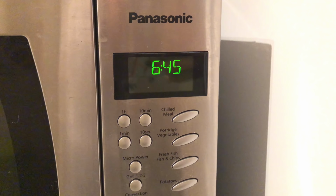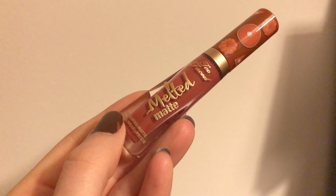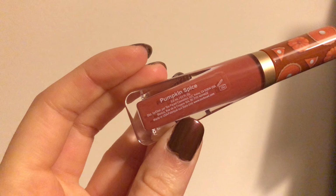Yes. And by this point, it's about 6:45 and I've got to pack up all my stuff. And oh yeah, this is when I put on my lipstick, and I wanted to show you this because it's pumpkin spice flavoured and it's as delicious as it is cute. I don't know what the hell I was doing. Who do I think I am?